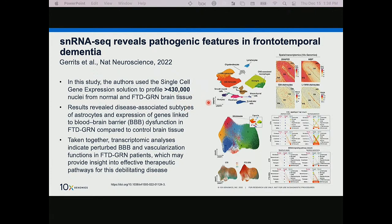In a nutshell, they were able to identify a subpopulation of astrocytes called GM, which stands for gray matter astrocytes, that were particularly enriched in the patient compared to controls. And the authors found that those astrocytes might be associated with the dysfunction of the blood-brain barrier.